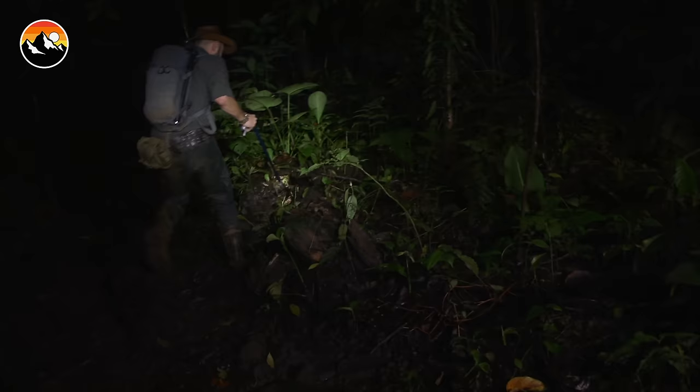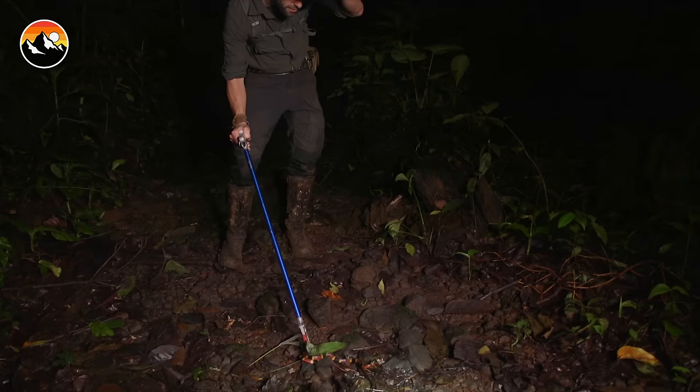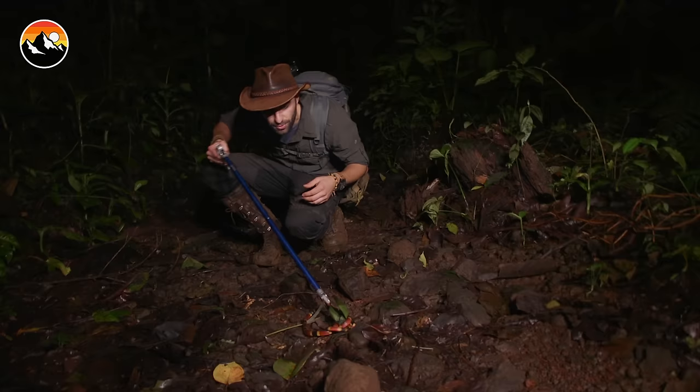Light, light, light. Got it. Oh, that's a coral snake. That is a coral snake. That's a very dangerous snake. Yeah, that is a very dangerous snake. Is it a coral? Yeah. That is 100% a coral snake. Do not want to be bitten by this snake.